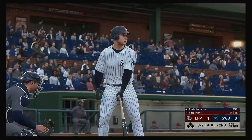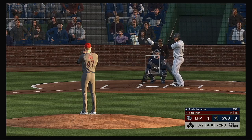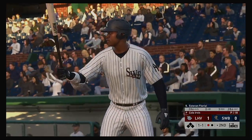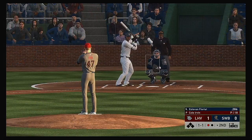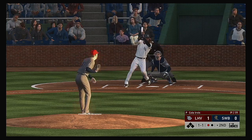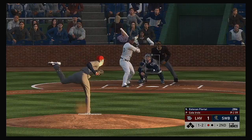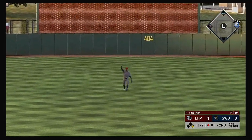Leading off the inning, Chris Iannetta, and they'll need him to get something going here. And he takes strike three called on the fastball, one gone. And that'll bring in Esteban Florio. It was a three-hit effort from him last night, so he was a big part of that victory. 1-2 now. Bases are empty, one man out. Into center field, line drive, base hit.